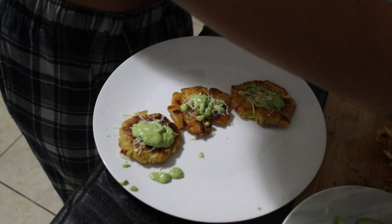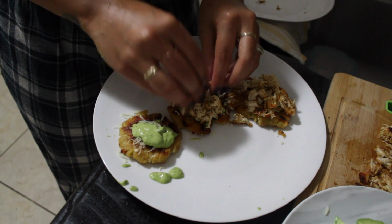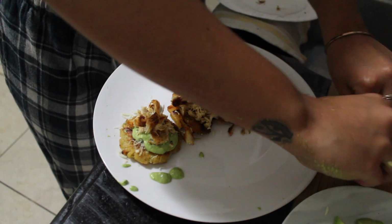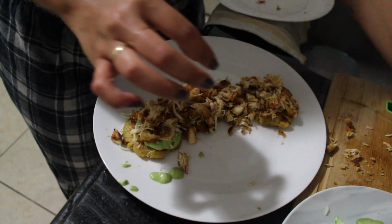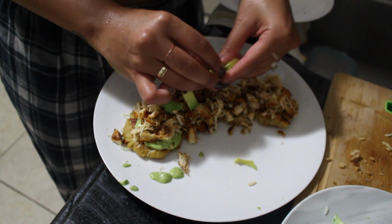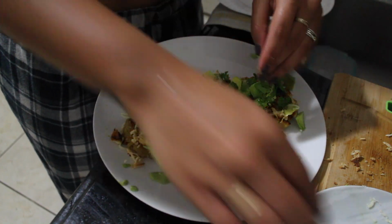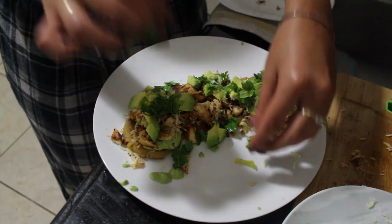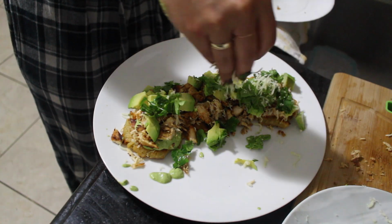Now I'm gonna take the chicken and put it on top. And I end up bunching them all together because I eat them with a fork and a knife. Then we're gonna do the avocado. We're gonna do cilantro. I love cilantro. I love all herbs like basil, parsley, cilantro, thyme, rosemary. Love them all. Then on top, we're gonna put the rest of the cheese.